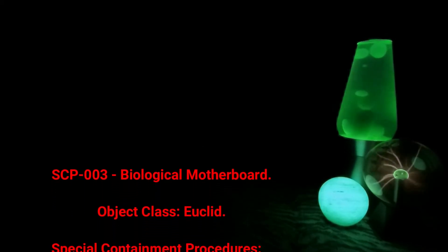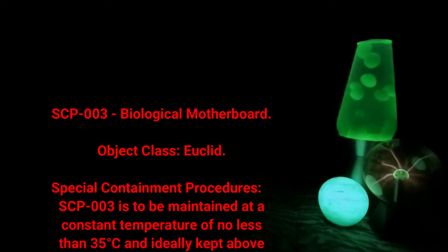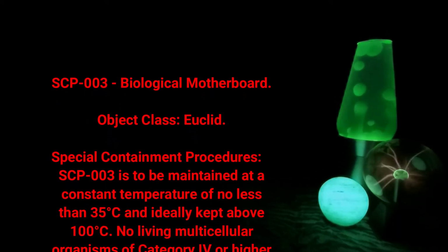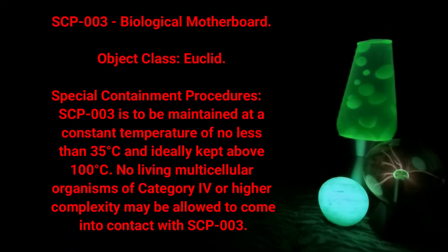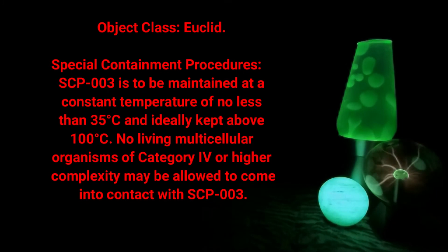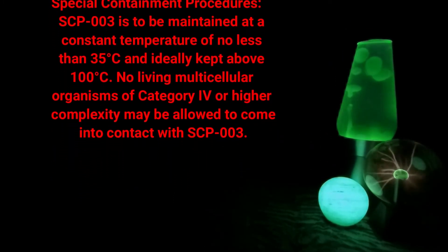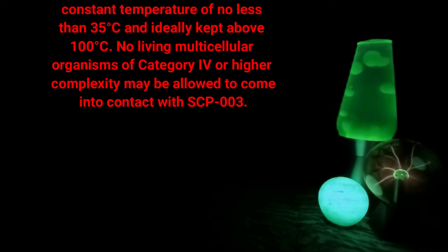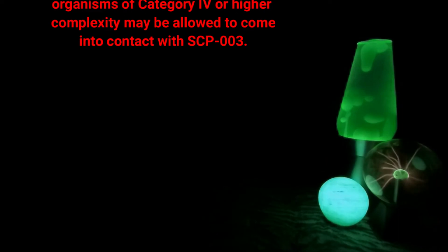SCP-003, Biological Motherboard. Object Class: Euclid. Special Containment Procedures. SCP-003 is to be maintained at a constant temperature of no less than 35 degrees Celsius, and ideally kept above 100 degrees Celsius. No living multicellular organisms of Category 4 or higher complexity may be allowed to come into contact with SCP-003.